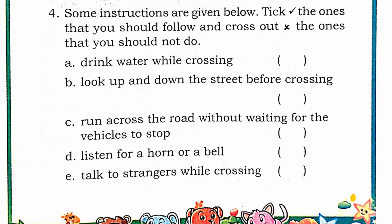Some instructions are given. Tick the one that you should follow and cross out the ones that you should not follow. Drink water while crossing. Look up and down the street before crossing. Run across the road without waiting for the vehicles to stop. Listen to a horn or a bell. Talk to strangers while crossing.